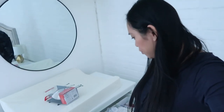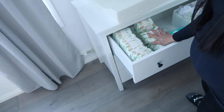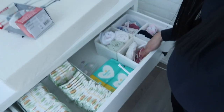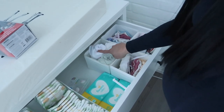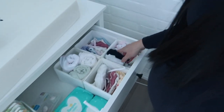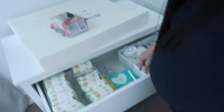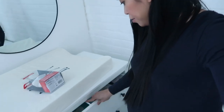So I finished organizing the first drawer. I have here the diapers and the baby wipes. We still have to buy more baby wipes. And then here are the hats, the swaddle and some bibs, and here are tights and socks, so they are all here. So the first drawer is okay now.